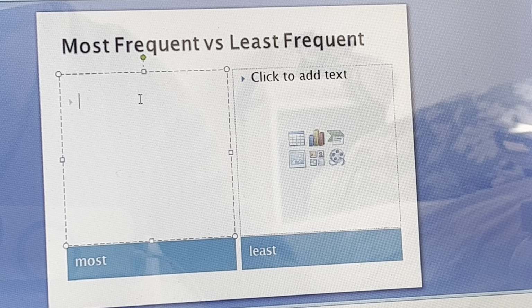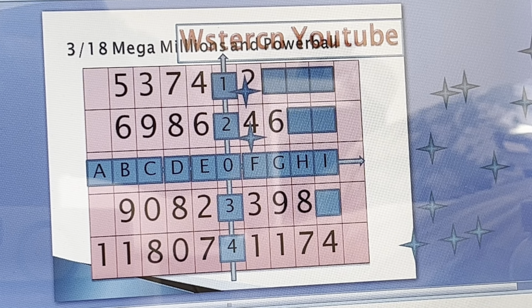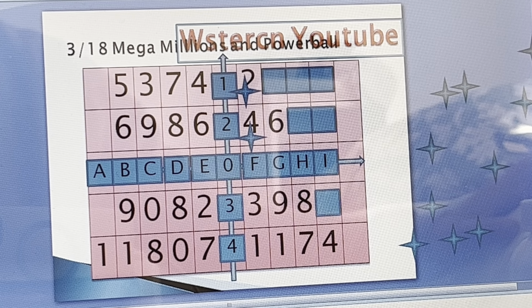So the most frequent numbers are 19, which appears 4 times. So you might want to see 19 get drawn for tonight's game. Doesn't mean it's going to be on the white ball. It could be on a yellow ball. So again, 19 is the most frequent number.